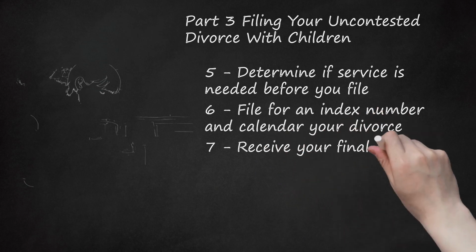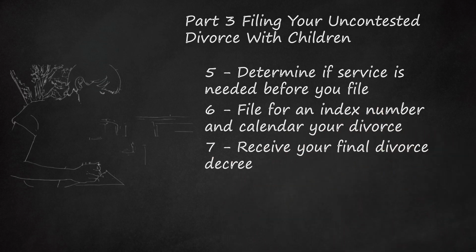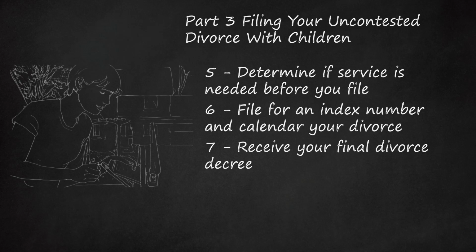7. Receive your final divorce decree. Ask the court clerk if there is a requirement for you to appear. Depending on the county of filing, you may or may not have to be present in court for hearings on uncontested divorces. If divorce is granted by signature, you will receive the pre-filled postcard from your divorce package in the mail. At that time, you can pick up your divorce decree at the court clerk's office.